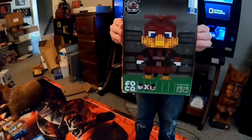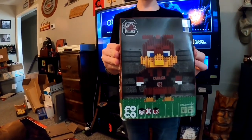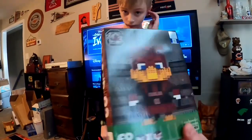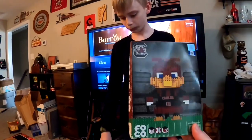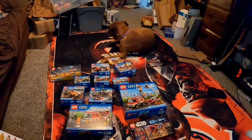And then there was also this, which isn't Lego. This is a FOCO Carolina Gamecocks. It's their mascot that you can build out of blocks. I haven't found this exact one, but I found other ones. So I think that'll do pretty good.